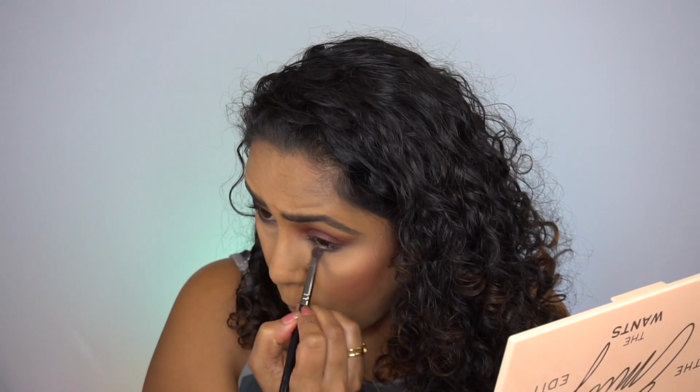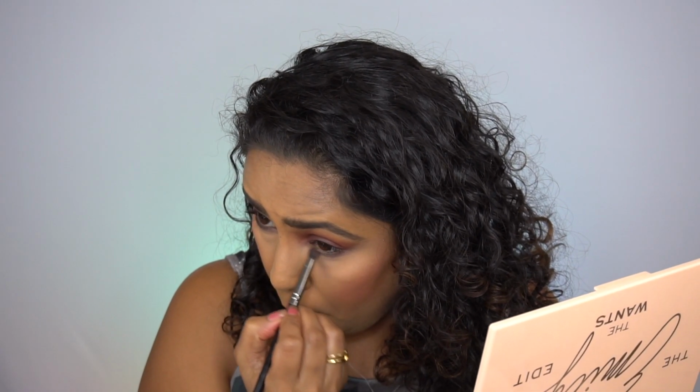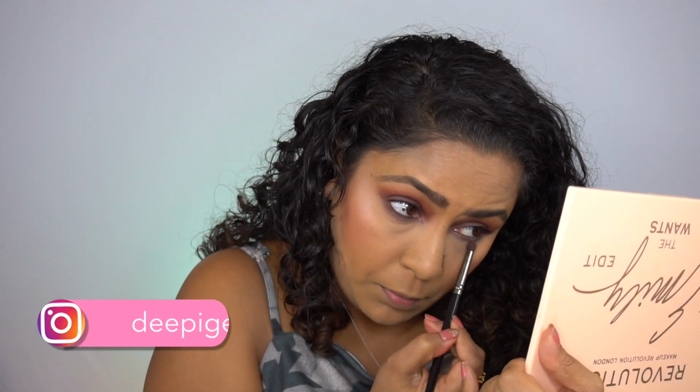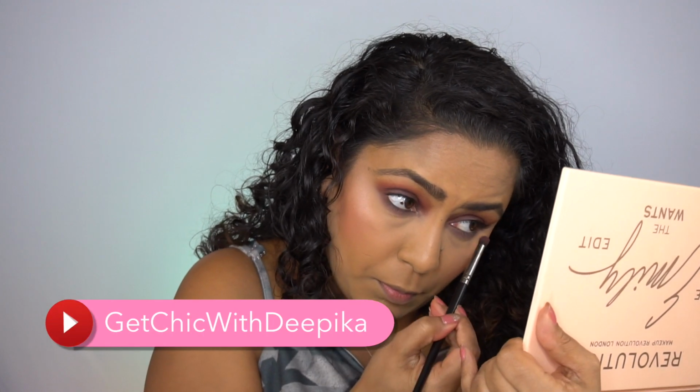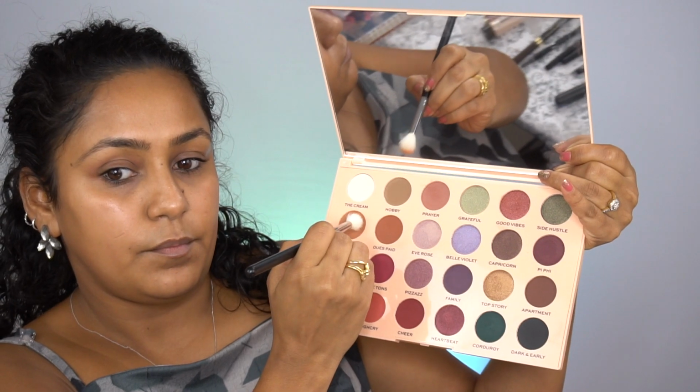Next, using Family, I'm going to put that in my lower lash line and smoke it out. Next, I'm going to go in with that Pi-Fi shade and put that also in my lower lash line to kind of blend everything in. And there goes my second look, completely matte, and I really love how this look turned out. Next, let's move on to our third look, which is my favorite look of all.